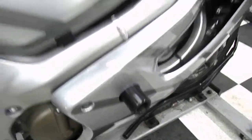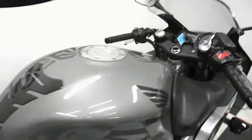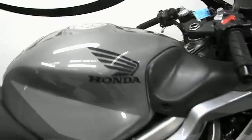It has just a couple of aftermarket accessories on it. One of them is frame sliders, and the other one is a tank pad. But as you can see, the gas tank is in great shape. All the fairings are in good shape.